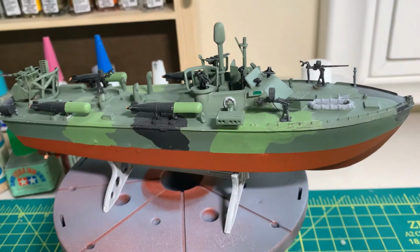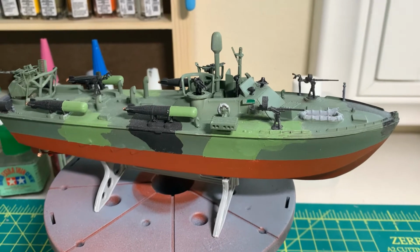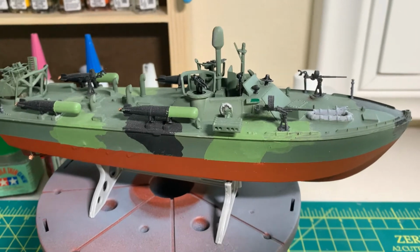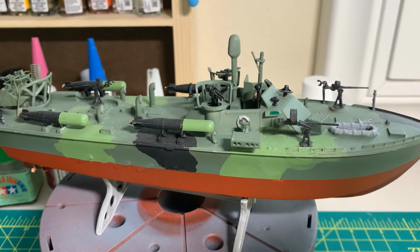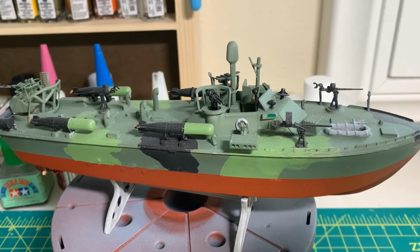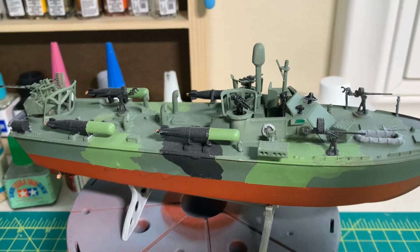So the base model here was the Revell PT-212, which is actually configured more as a late war PT boat than as the real PT-212 would have been configured. For any hull number before around PT-450, the gun tubs for the 50 calibers were much further forward towards the deck house. And the Higgins boats, of course, are distinguished from the Elco boats in that the Elco boats had staggered 50 caliber gun tubs, one forward on the starboard side, one aft on the port side.